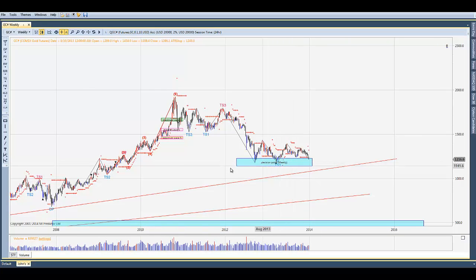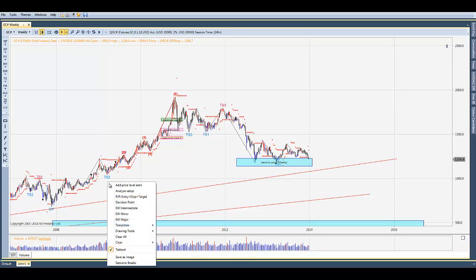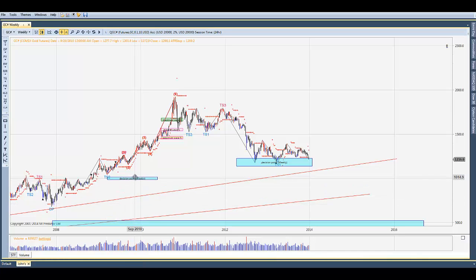If that area gives way, if this no longer acts as support, so far it is acting as support. But if it gives way, we know if they break the wave 4 DP, then we go to the start of the sequence of the wave 1. And we take a decision point off of the bottom of the wave 1 here, and that becomes the next target, which would put gold just a little over $1,000 an ounce. Alright, but so far you see this is a large area here. It's held as support.